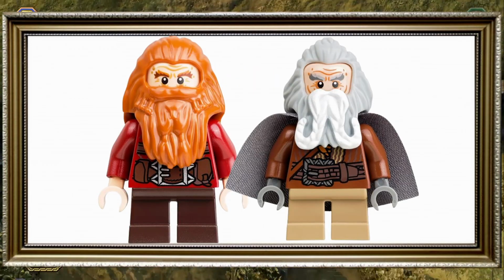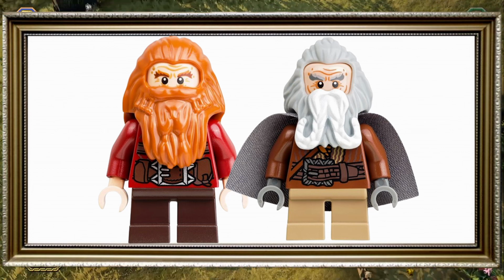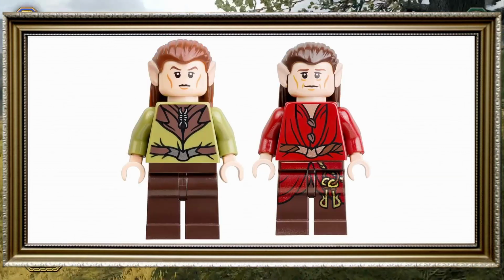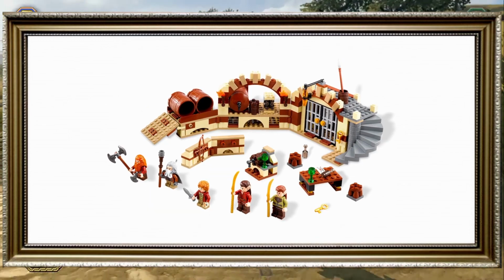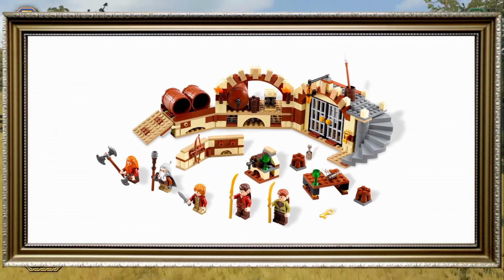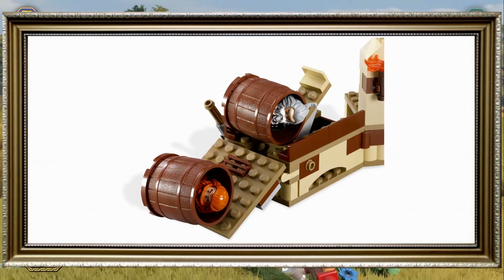Unfortunately, if you didn't get this at the time, then you were never going to be able to get Oin and Gloin because these two dwarves remain exclusive, as well as the Mirkwood Elf Guard and the Mirkwood Elf Chief, but no one really cares about those. You want to finish off those dwarf figures. It's the same Bilbo that we've had before, just another way to grab him in case you didn't want to get that Gollum one. I still really like the play feature of the barrels of this set.